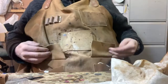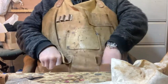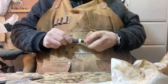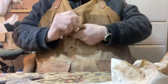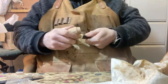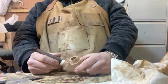I figured I was coming out here anyway, so I thought I might as well start off and go live. Whenever anybody wants to join, they can join. So where we are today is I'm continuing with this full bent pipe. It's the first full bent that I'm doing. I mean, I have done pipes which can be classed as full bent, but that's full bent.